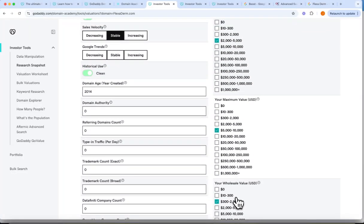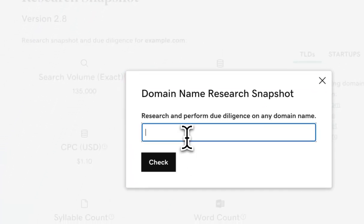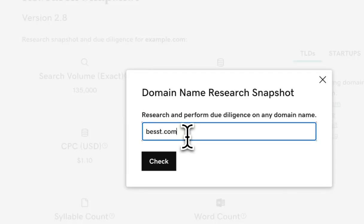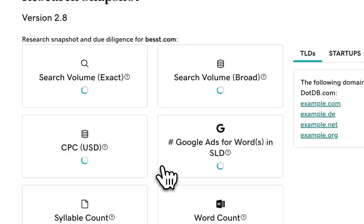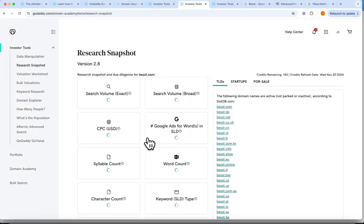So let's keep those numbers in mind, and let's take a look at the other name, Besst, with 2 S's, and we're going to see which one might be the better one to bid on. I really like Besst a lot better. It's not a typo of Besst with one S or one word like they claim, but it is a very short brandable name. You know, it's 5 letters.